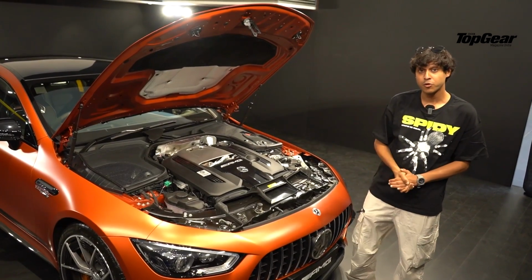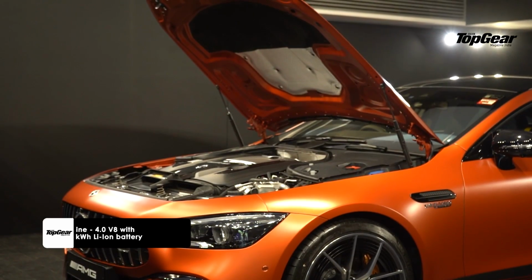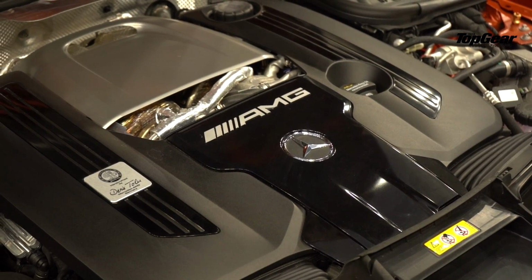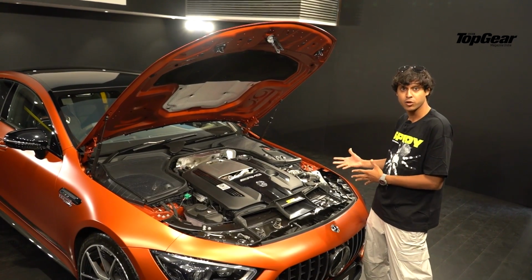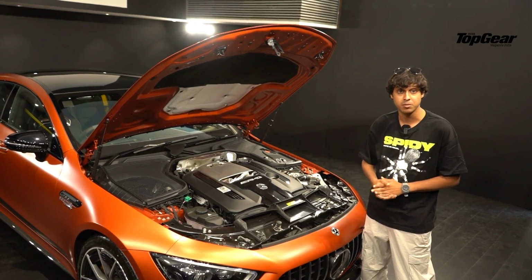Alright, so just as before, you get the same 4-liter V8 that produces about 600 horsepower. And Mercedes wasn't happy with it. So in collaboration with their Formula One team, they've developed a hybrid system that comes straight from there, and that's something you can also find on their AMG One hypercar. So it's really cool to see F1 tech directly make it to your AMG. And this car lets you have a glimpse of what future AMGs are going to be like.